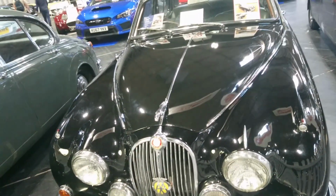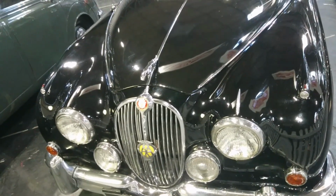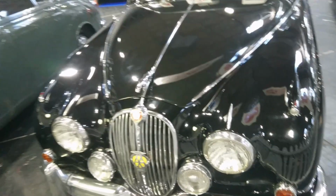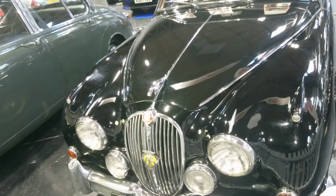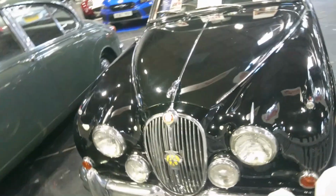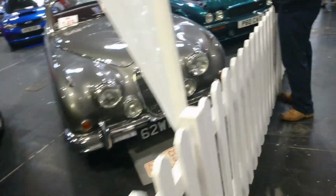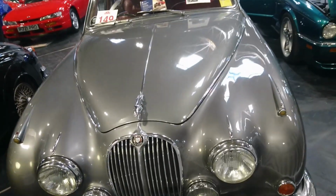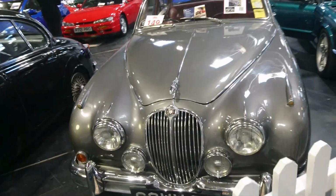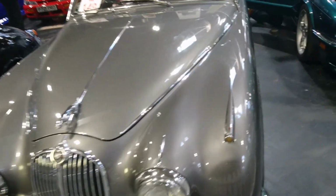1964 Jaguar Mark II 3.8 manual. Now, the suffix system registration, you know, ABC 123A, came in 63, but not all local authorities issued them. So, although this is a 64 car, it's not necessarily got a B registration. Another one here. 1962 Jaguar Mark II 2.4 manual overdrive. Another one. Again, I don't know where these plates are from.